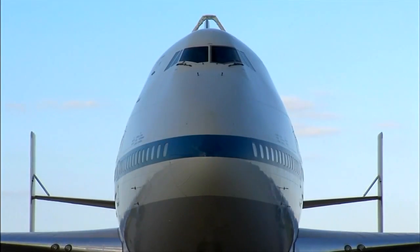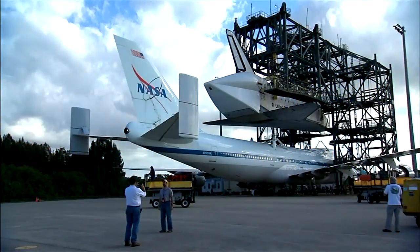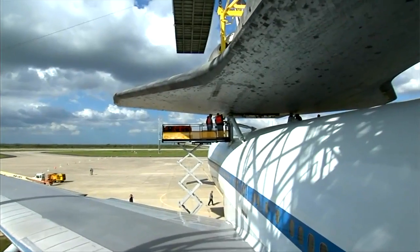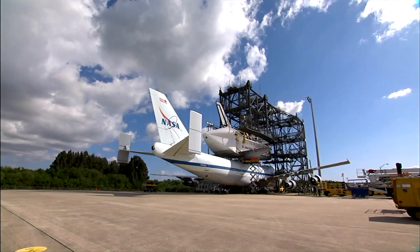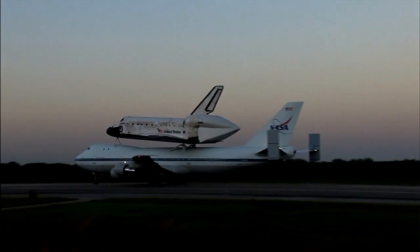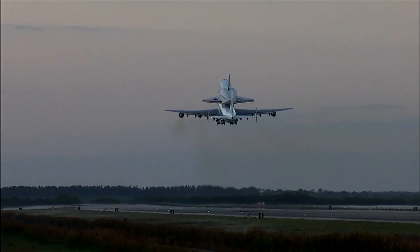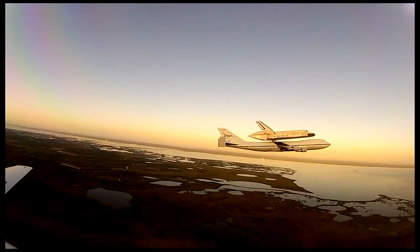Here we see the shuttle carrier aircraft as it makes its way directly on the center line to be placed and spotted for attachment of Discovery. Here we see the workers carefully ensuring that everything is lined up. Discovery was attached at the same points that the external tank attached when she flew in space. And here Discovery is making her final flight from Kennedy Space Center aloft and about to begin a flyover of the Space Coast for residents and workers to take one final look before she headed to Washington, D.C.